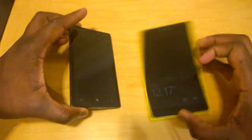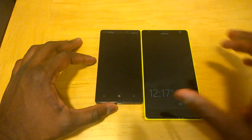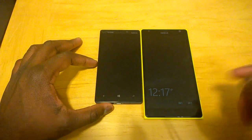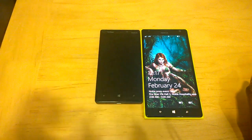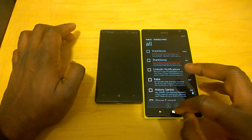Now we flip both of them over here. Sorry. And look at some of the simple things. Software-wise, there's one feature that the 1520 brought forward. It's actually the Glance feature, where you can see I have my clock. I can double tap and unlock my phone. Can't do that on the Icon. It's not available. That feature actually isn't there, and I'll show you guys in a second.